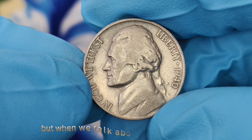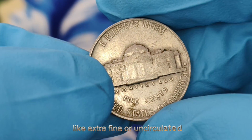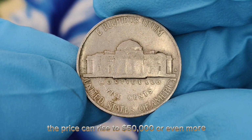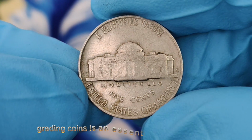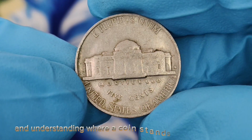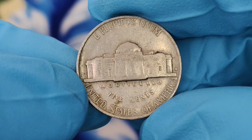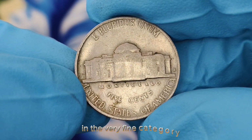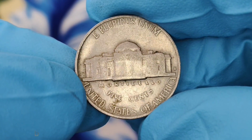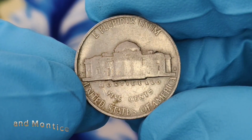But when we talk about coins in higher grades, like extra fine or uncirculated, the price can rise to $50,000 or even more. Grading coins is an essential part of numismatics, and understanding where a coin stands in terms of condition can heavily impact its value. In the very fine category, most of the coin's major details are still sharp, but you'll likely see some minor wear on Jefferson's hair and Monticello's roof.